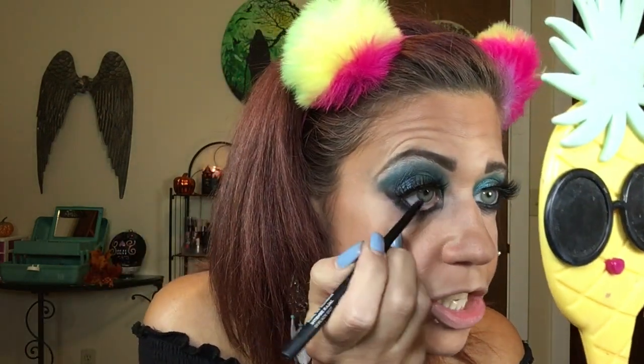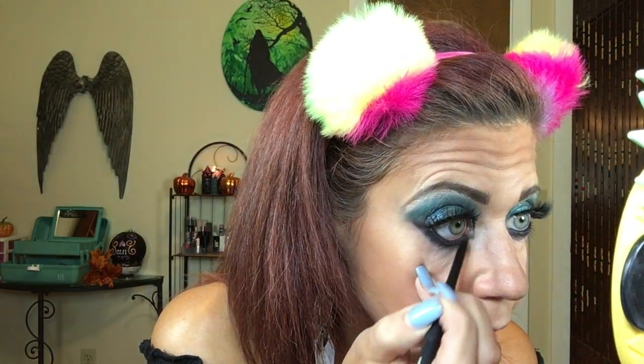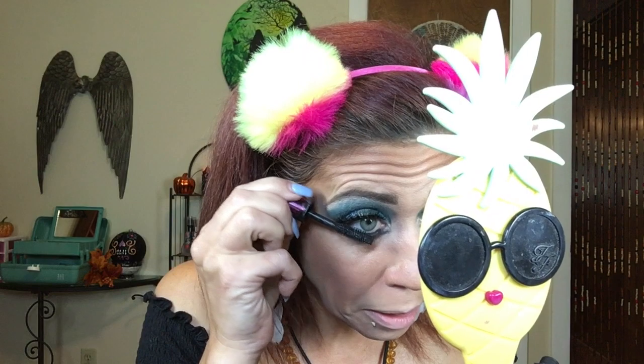I don't know about these eyelashes, guys. I don't know if I mentioned they are $5 a pair. I grabbed them at Walmart. I think if the band was black and thinner, they would be awesome. But because the band is clear and so thick, they don't stay down in the inner corner. I don't really like that. I only grabbed the two pairs, probably not going to repurchase them. So I'm just going to throw some black mascara on my lower lashes.